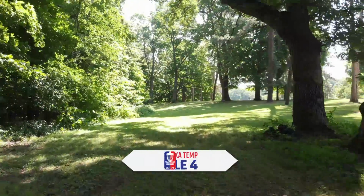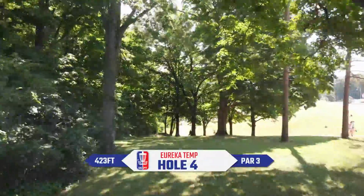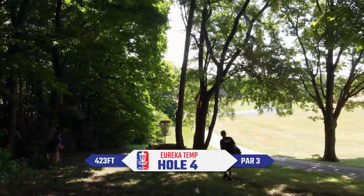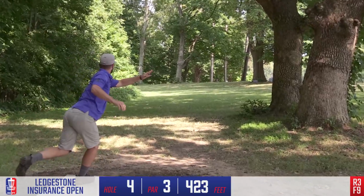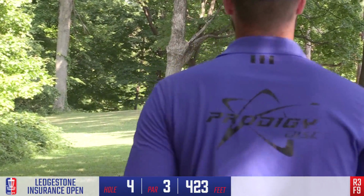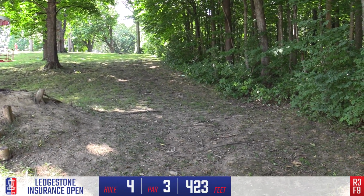Moving on to hole 4 here, par 3, 423 feet downhill, OB right the entire way. And you're going to see that with any shot that is traveling with a touch of hyzer, once it crests this hill, it's just going to keep continuing out of bounds. So players have to have great angle control on their shot while still avoiding the tree line to the left here.